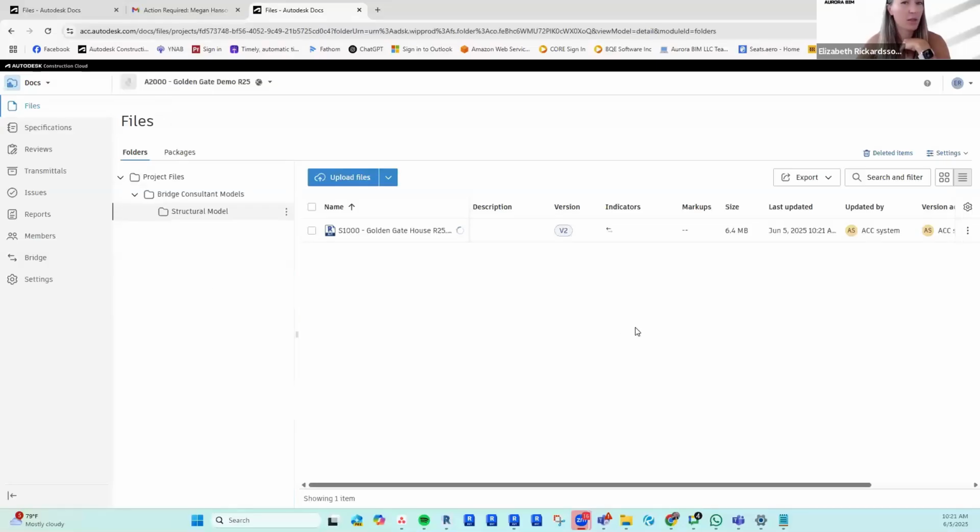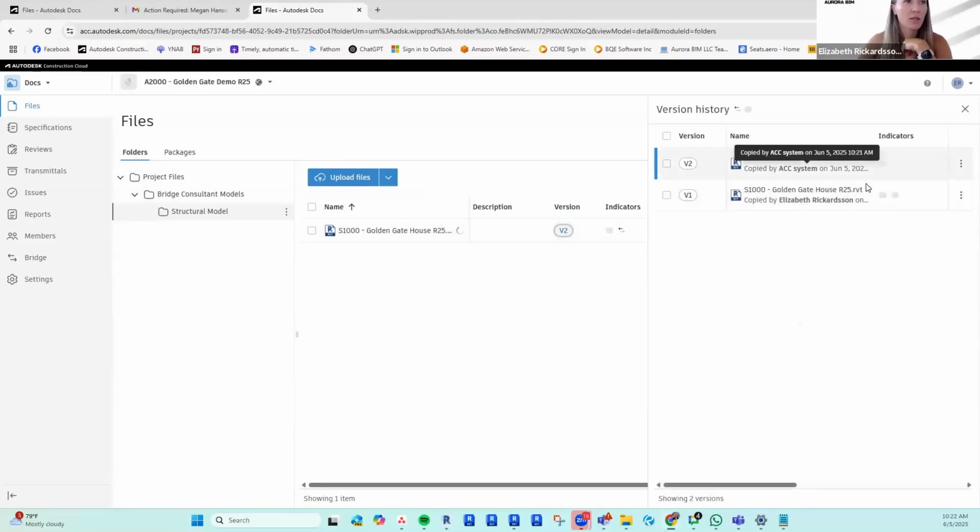I'm still in my project here on ACC, and I've gone to where I've bridged Megan's structural model folder, and you can see it's processing the graphics here. And now I have version 2, because for me, it's the second version I've gotten. For her, it's her third version. So the versioning will be separate from each other here. And you can see it's working.